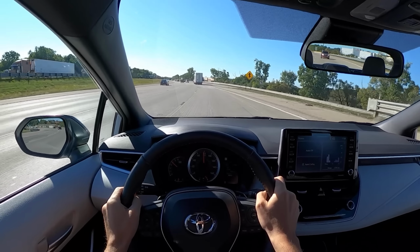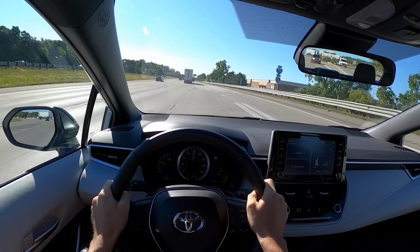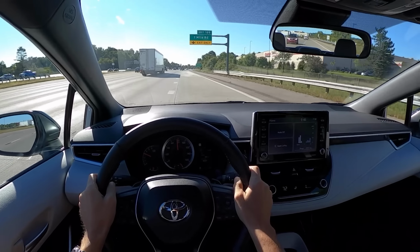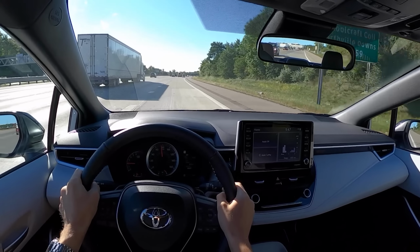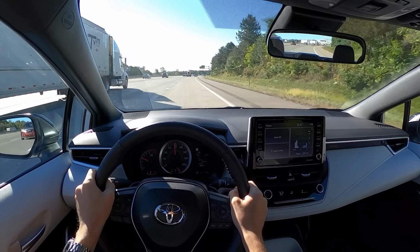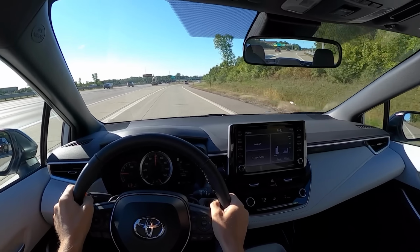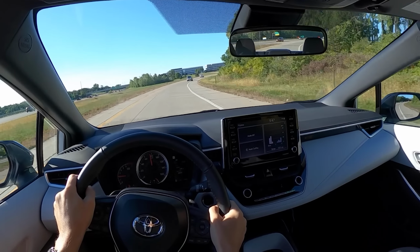The standard Corolla is no slouch. It actually handles quite well, and it's definitely a much better ride handling balance than this Apex edition. But if you're willing to give up a little bit of ride quality and you want something with a sportier suspension setup, this Apex is probably the way to go. I do like that Toyota is at least making an attempt to get back into some sporty vehicles.